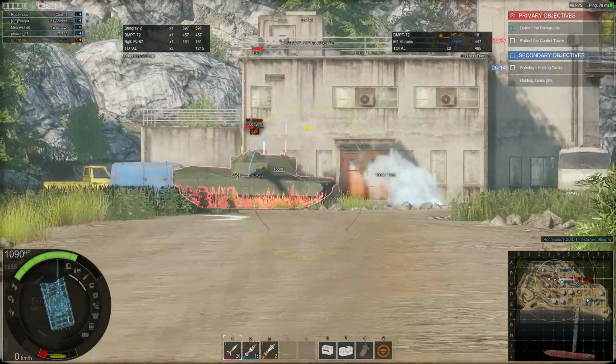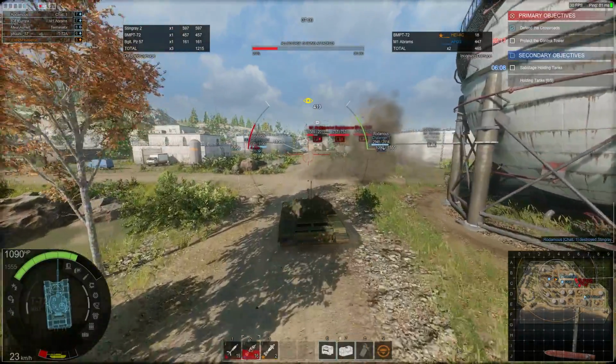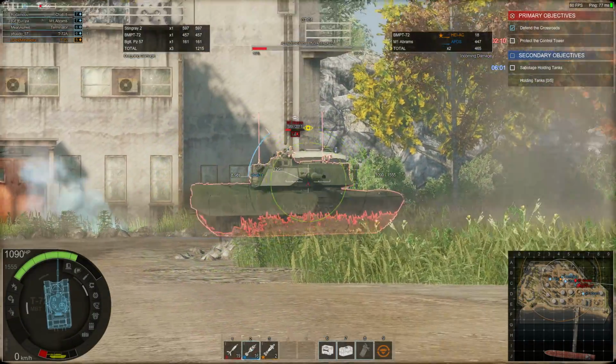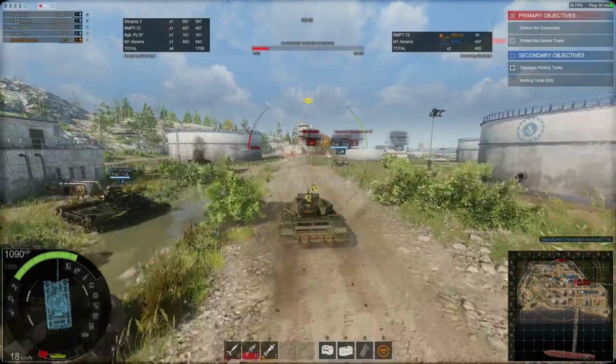Alright, so someone killed the Stingray, which was stupid. No pen. See, it's funny, because it's showing me green, and then it's like, nope, you can't pen that. Sorry, buddy. So now we're going to advance on him. Really? Target hit. There.